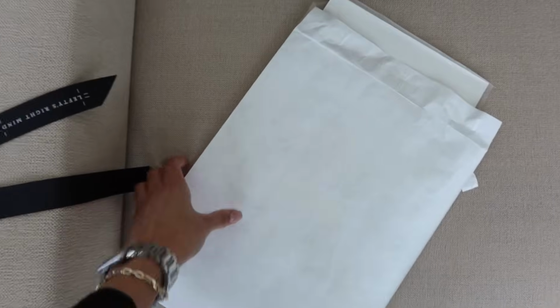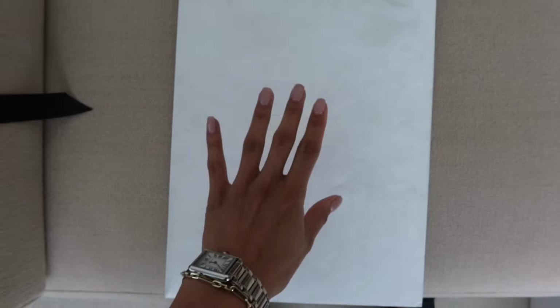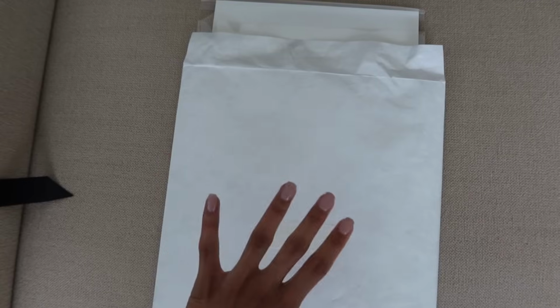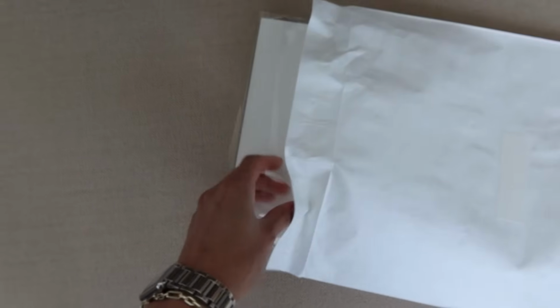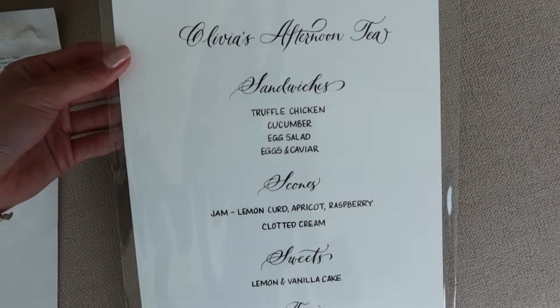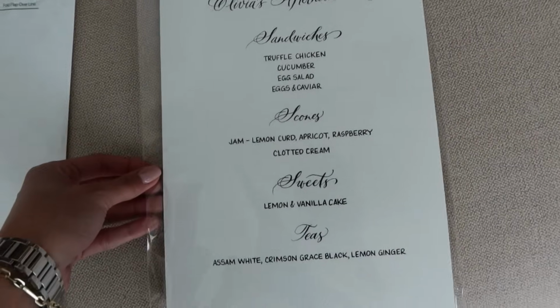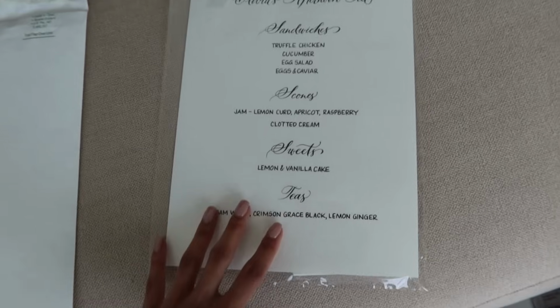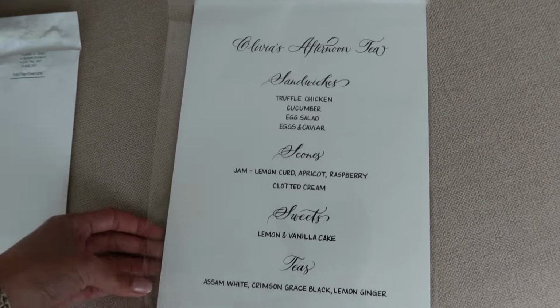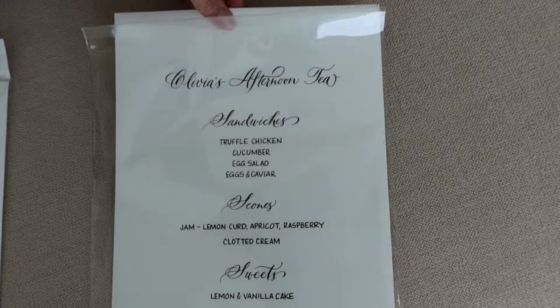And then the last thing that I wanted to show you guys are the printed menu and place cards that I got made. I literally have not even seen these myself. So I thought that we could discover it together. Let me see. Oh my god, I'm so excited. Oh my gosh. Okay, this is how it turned out. It's so cute. Oh my gosh. So I wanted a cardstock menu that I could put on a little stand, and honestly, this is so perfect.